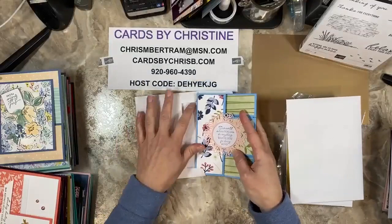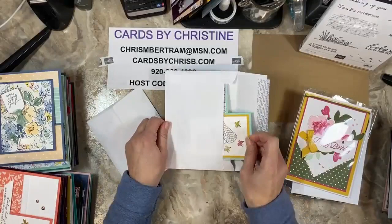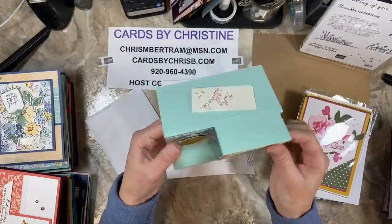So I'm pretty sure, we do themes every month too. And sometimes we'll throw in techniques or fun folds. And I think this one might be a fun fold. So we'll see some different fun folds here. Collecting sweet thoughts of you. So this was Catching Butterflies, which was current last month, along with the rainbow paper. And this is Kathy Wilsnack. And you guys, it's like one of these easel cards too. So it's super cool because she attached it. Oh, she took the, okay.